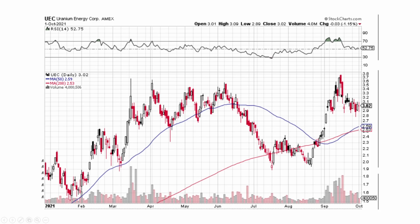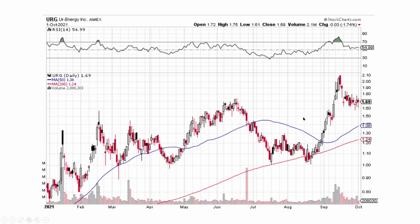UEC, it looks like we're coming down for a runway landing where we're just going to land and then do a touch and go and move back up. URG is doing the same thing, the touch and go to go up. So this looks good if you guys like it.